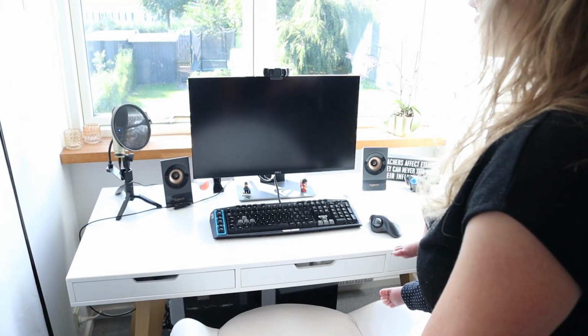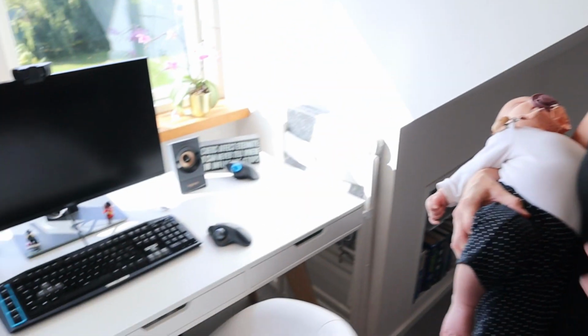The desk. This is the desk area. Our bedroom's really divided into three areas. We have the baby area, the desk area, and then the sleeping area. That's my favorite. Makes sense.